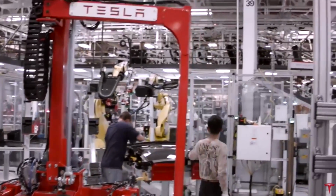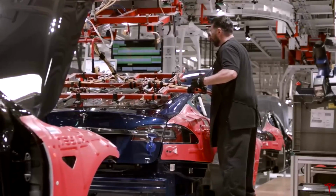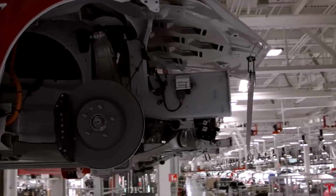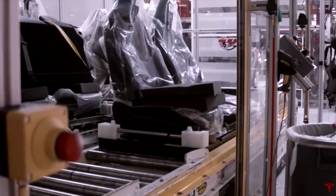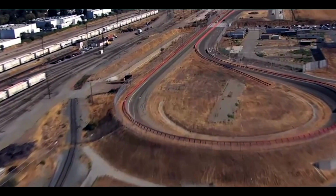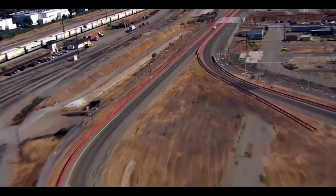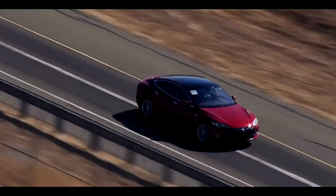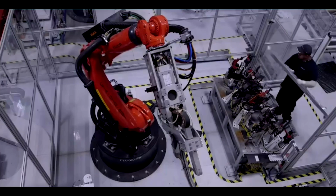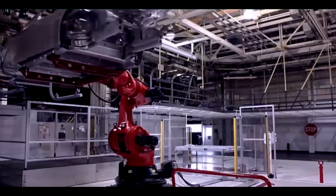So Fremont will probably continue to be producing Model S and X, which is not a high volume car, and then make new technologies and test them at the Fremont factory, where they also have their test track for their cars. So maybe the Nevada factory will produce the Model 3 and Model Y for the US and Canada, since they are high volume cars and need a huge factory.